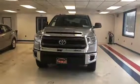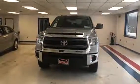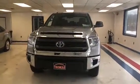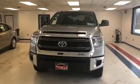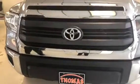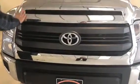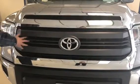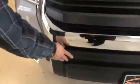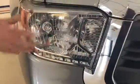Today we have a 2014 Toyota Tundra SR5 4x4, 16,500 miles, clean auto check, comes with a 30-day dealer warranty. Give you a look at it here. First thing you notice, it does have the big chrome grille with the black fascia insert. It does have the chrome bumper corners with the plastic fascia center. It does have the high definition headlighting.